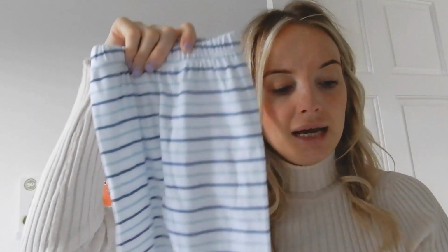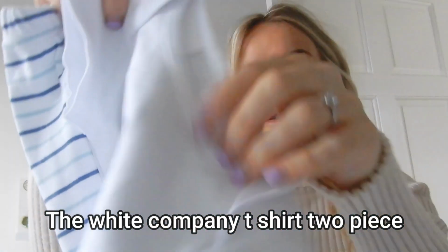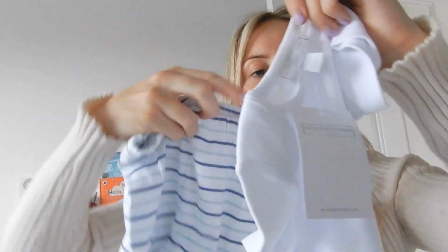So I'm just going to show you a few more things. We've got this gorgeous little outfit from the White Company. So these blue and white striped leggings, and then this matching little white t-shirt that's got little boats and trains and cars on it. So I absolutely love the White Company. It is my favourite little place ever, and I do find that the White Company is quite small for sizing. So this is 3 to 6 months, so I'm going to get this washed now, because I do actually think once it's been washed it will fit in perfectly.